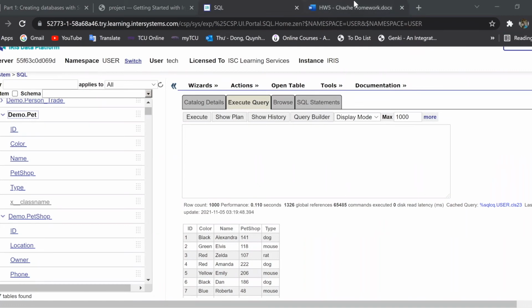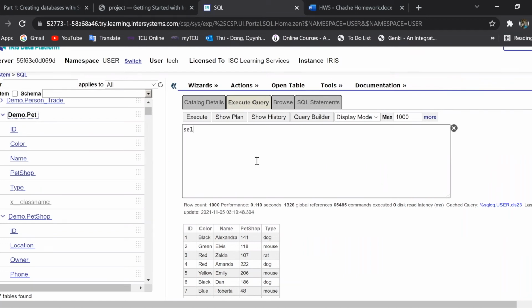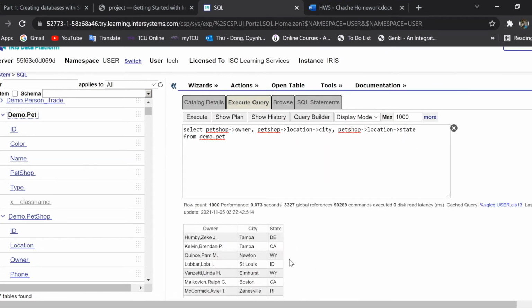With the example we have in the tutorial, we want to query the owner, the city, and the state of the pet shop using only one table, demo path. We can copy this command and put it into the query. So select pet shop arrow owner, pet shop arrow location arrow city, pet shop arrow location arrow state from demo path. We try to run this command, and here is the result.